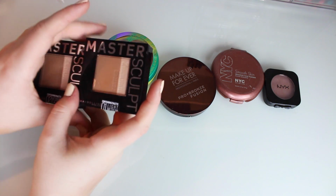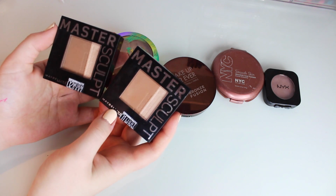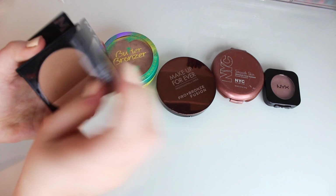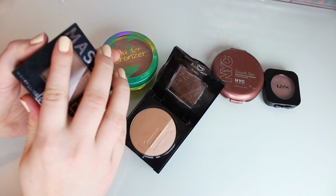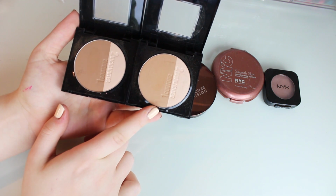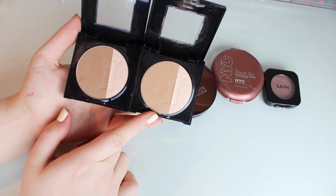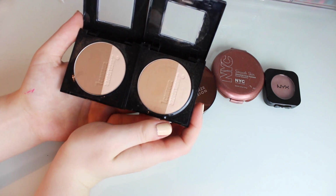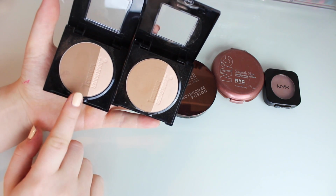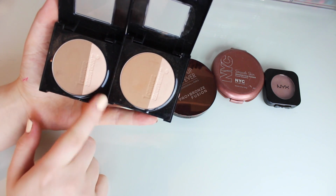Then we have these two Master Sculpt from Maybelline. I just tried them right before I filmed this video just to see which color I like the most, because one is in light medium, this one. And then we have this one, which is in medium dark, I think it's called. This one looked very orangey because right now I don't have any self-tan on. I'm really fair right now. So it might be better when I'm darker, but then I think it will be too light, so I don't know. And this color just looks super patchy on me. This darker one just didn't show up, and it just kind of went in patches, and I don't like the highlighters.